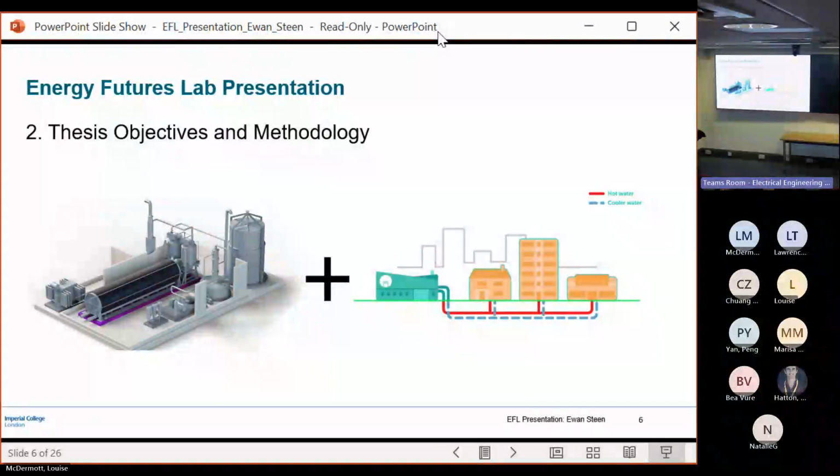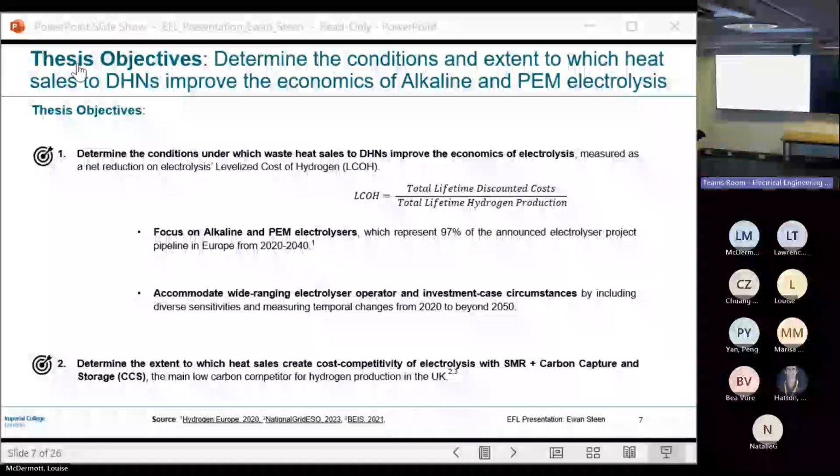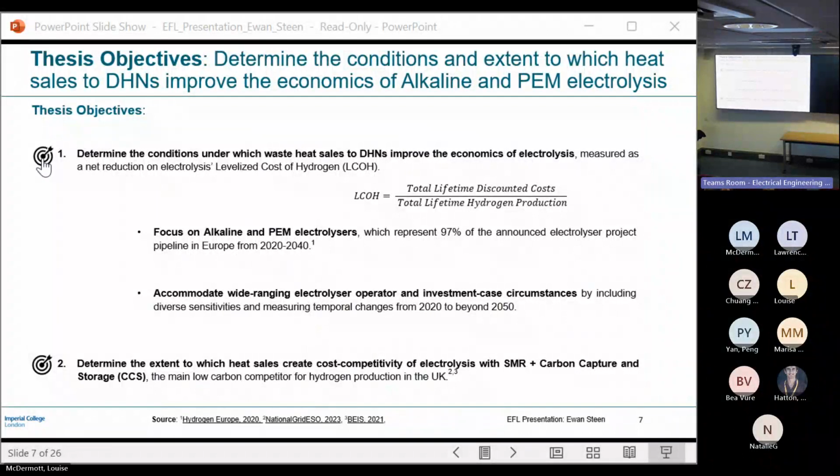Okay, so now my objectives and methodology. I sought to determine the conditions and extent to which heat sales can improve the economics of alkaline and PEM electrolysis. I've chosen to focus on measuring changes to the net levelized cost of hydrogen of the electrolyzer, which is the total lifetime discounted cost divided by the total lifetime discounted hydrogen production. And I focus on alkaline and PEM because they represent 97% of the announced project pipeline in Europe from 2020 to 2040. So they're the most relevant.